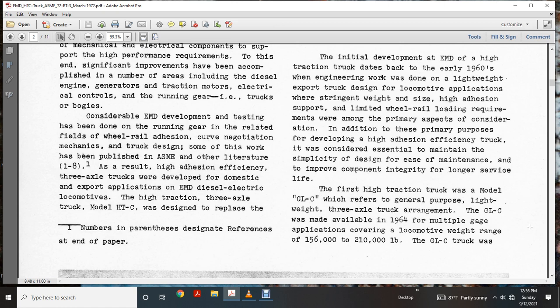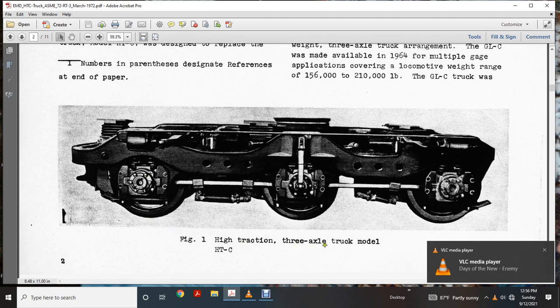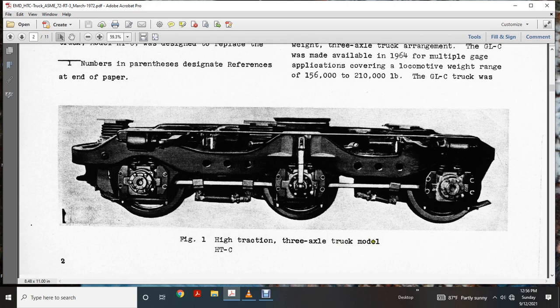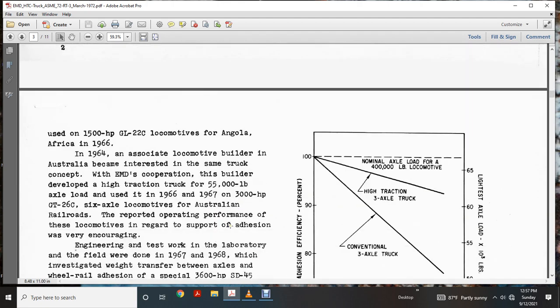The GLC was made available in 1964 with multiple gauge applications covering the locomotive weight range from 156,000 to 210,000 pounds. The GLC truck is shown in Figure 1, high traction 3-axle truck model HTC. The GLC truck was used for 1,500 horsepower GL-22C locomotives in Africa in 1966. In 1964, Associated Locomotive Builders of Australia became interested in the same truck concept. Electro-Motive Division, with the builder, developed a high traction truck for a 55,000 pound axle load used in 1966 and 1967 on the 3,000 horsepower GT-26C.